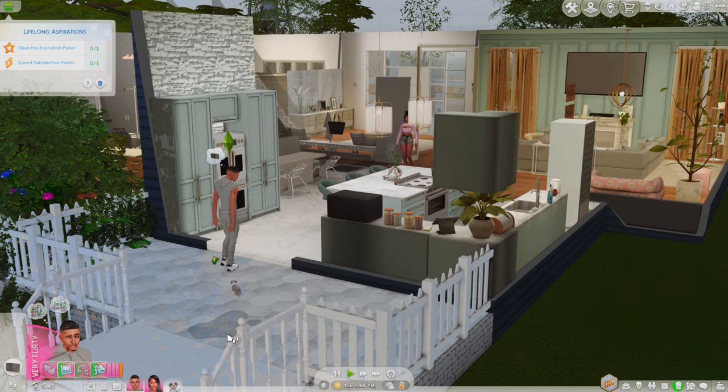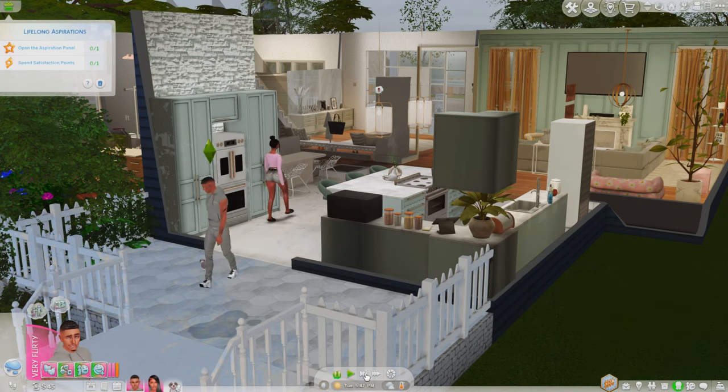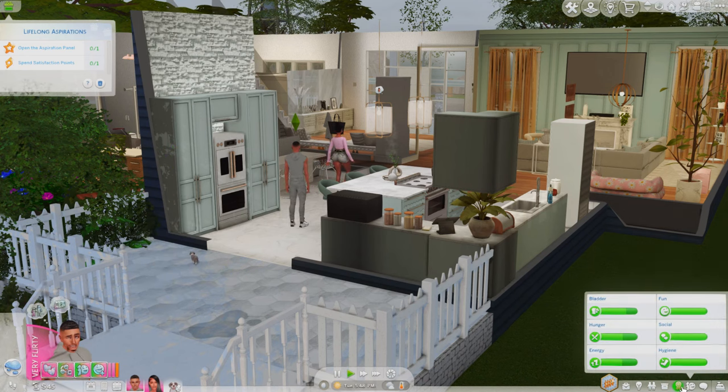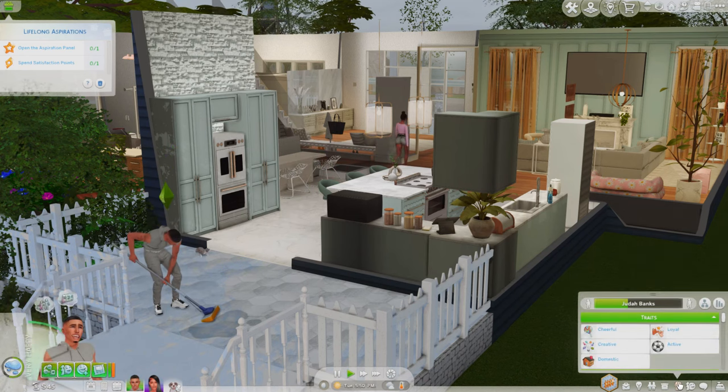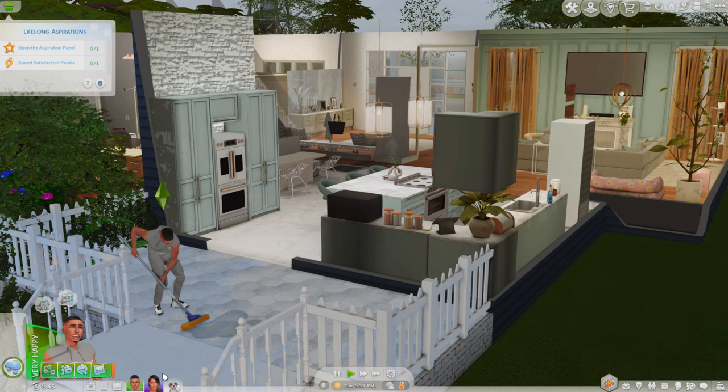Okay. Let's go ahead and mop up this puddle so that way Tia doesn't roll in it and get dirty again. Because that's what happened last time. And that's why she was so dirty.